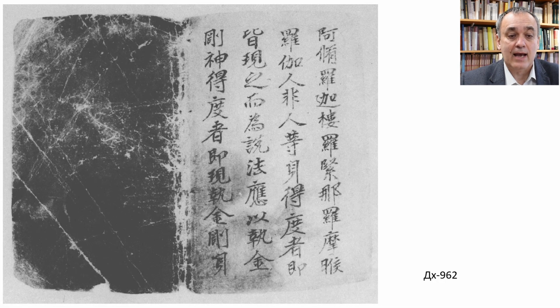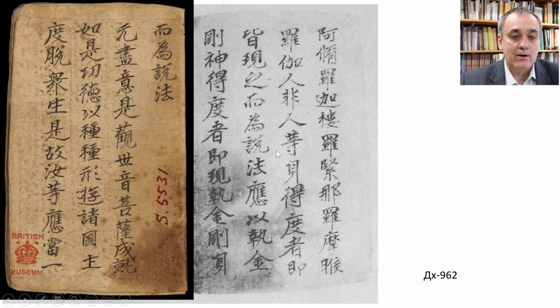So this is the other side of this sheet of paper. This black part of it would be the cover of the original booklet. Not only is the handwriting the same, but actually the same text continues seamlessly.